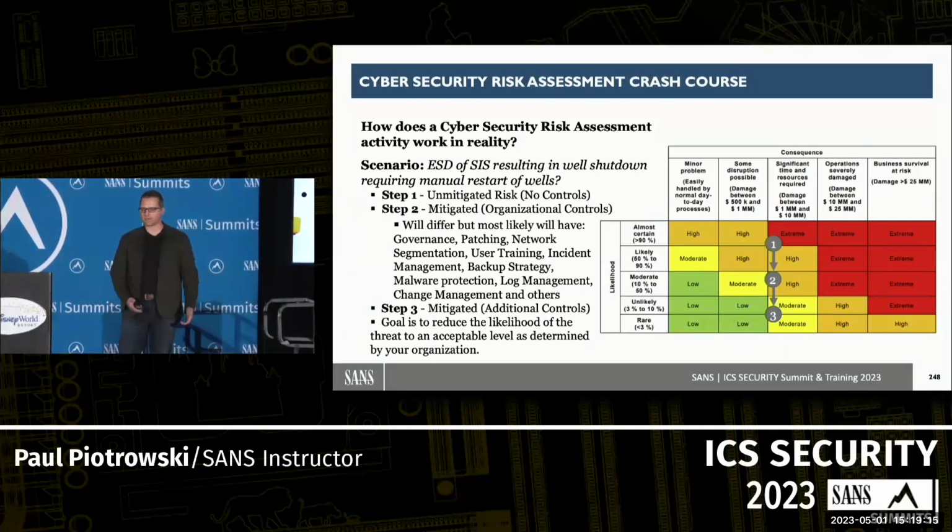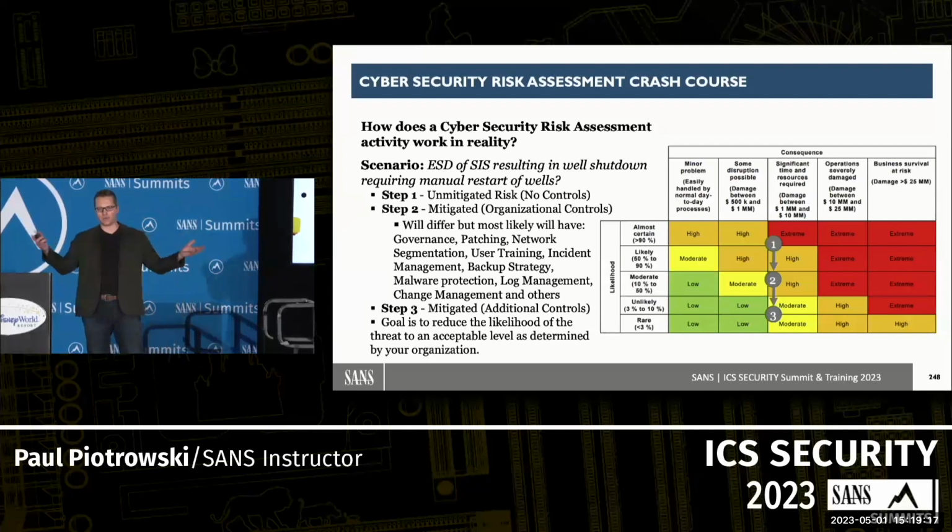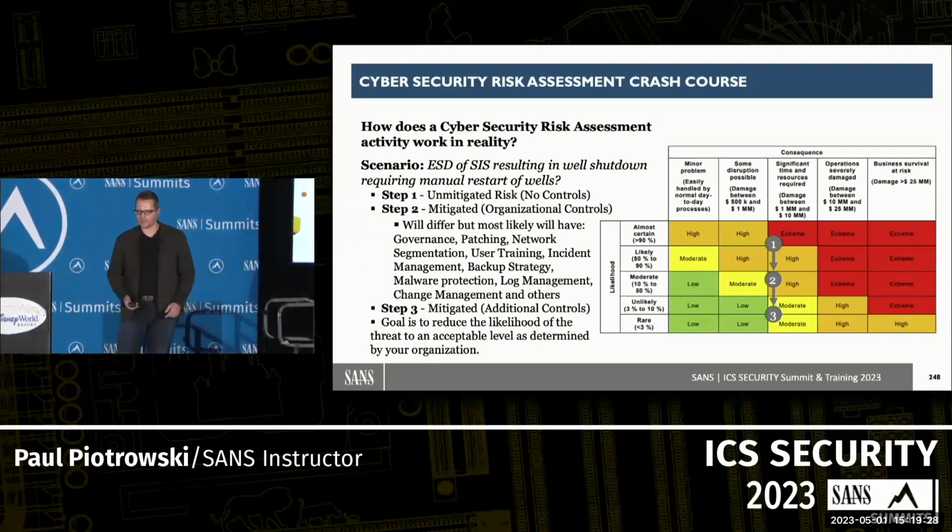There's exposure hours associated with it to reset the wells, right? This is obviously going to cost money because the wells are down, right? So you'd say, okay, one day of outage is going to cost me $3 million or whatever it might be, depending on your field. Then you say, okay, that's unmitigated, and you mark a dot on your risk assessment matrix, and you select a square.